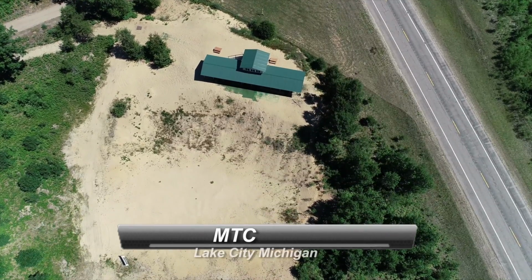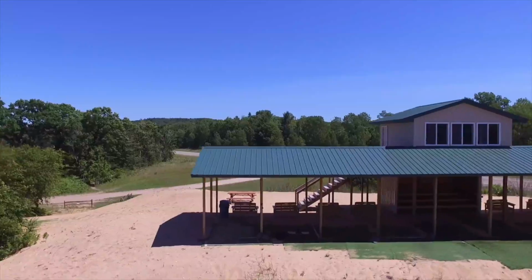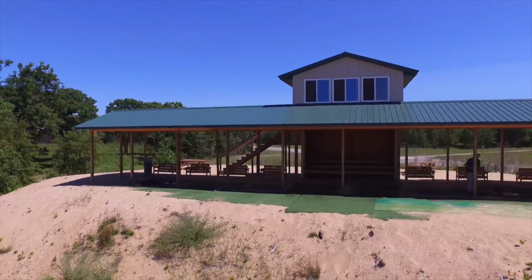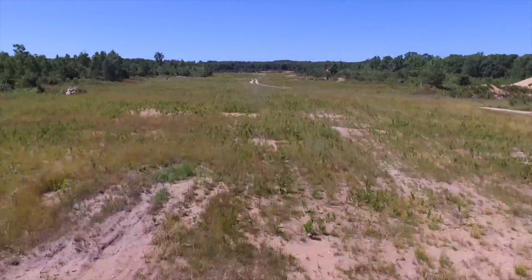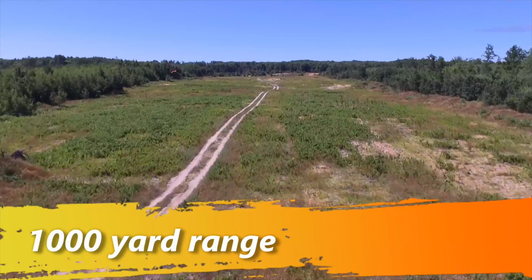It was awesome. So yeah, we're out here at the Marksmanship Training Center in Lake City, Michigan. And I brought Chad out here to take some shots out at 1,000 yards. The way we set up this shot was we each took 10 shots, just so that way we're not just slinging lead until we just randomly hit it.